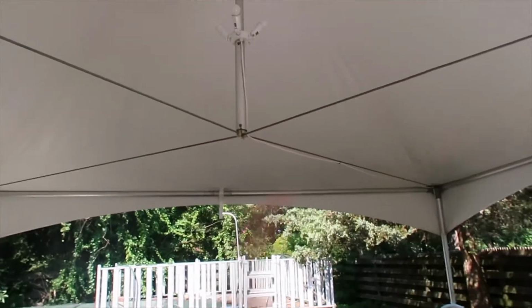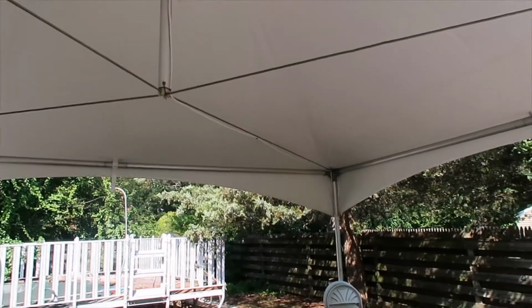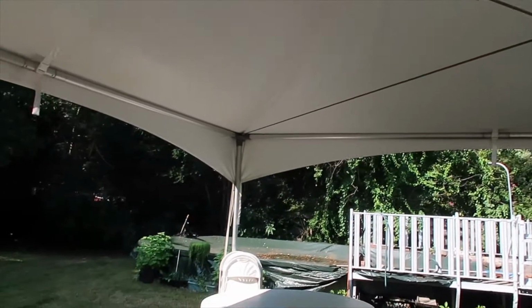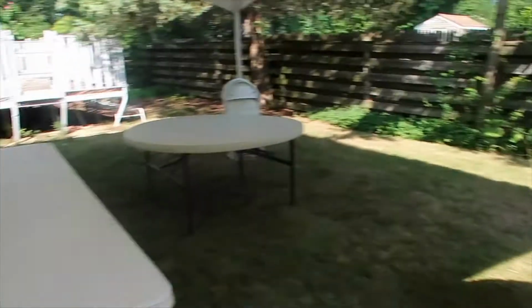I 100% don't think we would have been able to do this without this tent, because having an outdoor party in August does not work without this. This is beautiful. It's a great setup. So then I think what I might do is use these wire thingies here to hang the lanterns and stuff. Because I think a lot of the backdrop and all that stuff is probably going to go inside for her table setup, her tulle table. But yeah, I think we're going to do that.